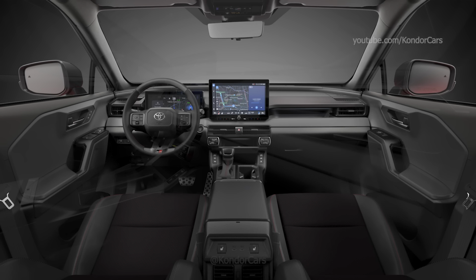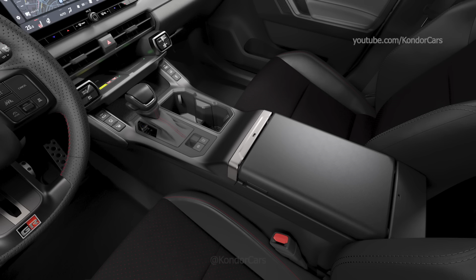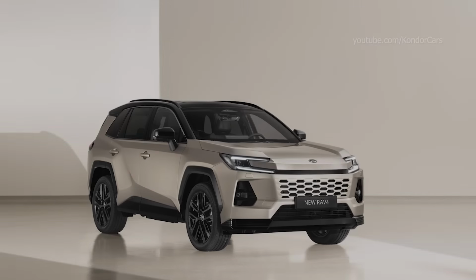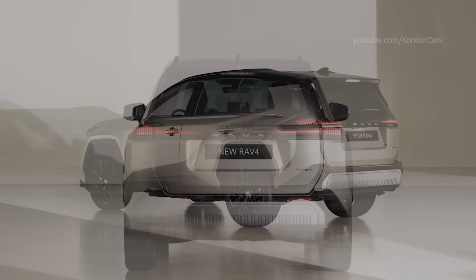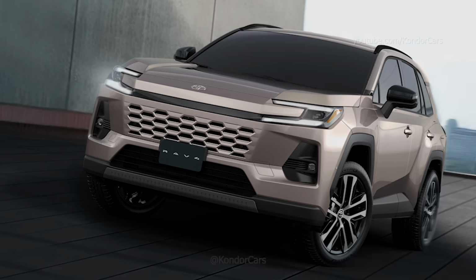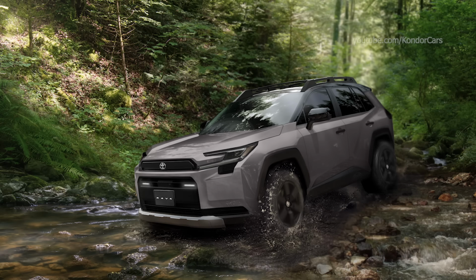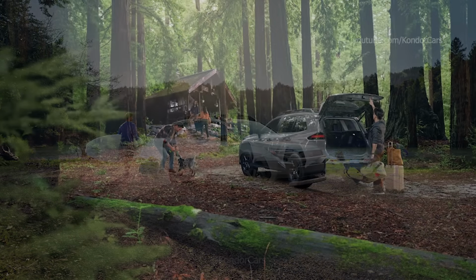A new plug-in hybrid system will also debut on RAV4. It will have a 2.5L four-cylinder engine with 2 electric motors and a high-capacity traction battery. For the new system, Toyota has adopted silicon carbide semiconductors in the front axle to achieve miniaturization and high efficiency. This change, in combination with a larger battery, has led to the increase in range.